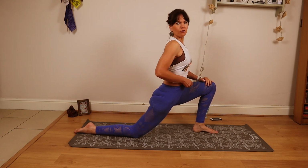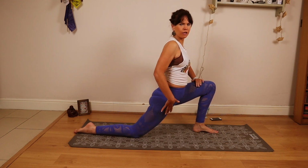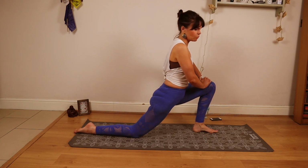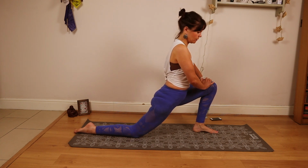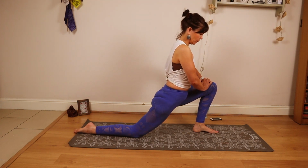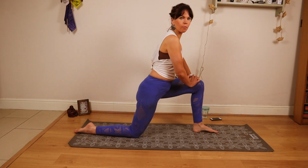Quite often if you have a job that is seated a lot of the time, you get quite short hip flexors. It's really good to have a good stretch if you have an office job or maybe a driving job where you're sitting a lot. Trying to really stretch out the hip flexors will help. Good, and come out of that.